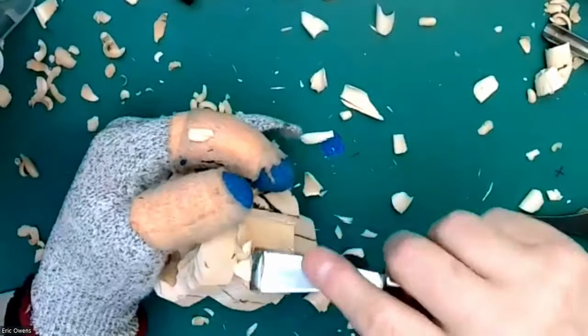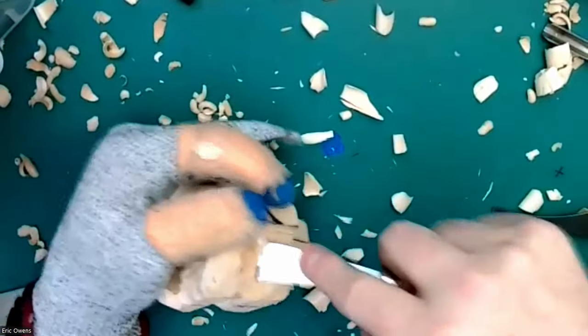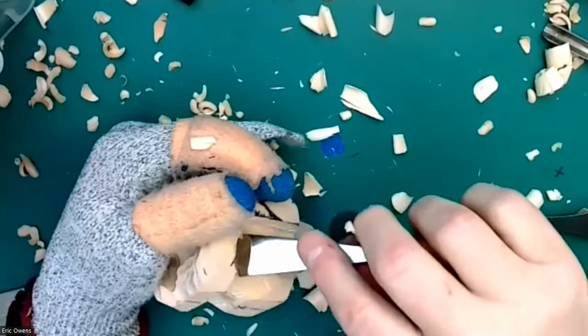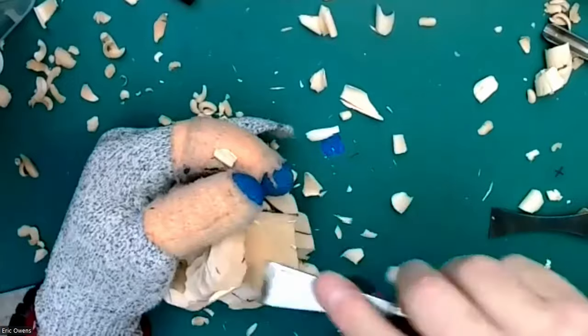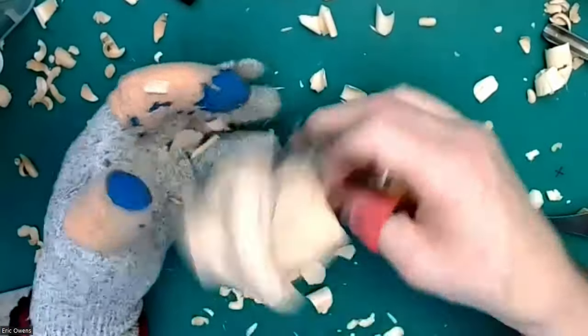See how this thing just slides right through the wood? I sharpened it up here last week. Haven't used it much, but man, it'll take off wood.